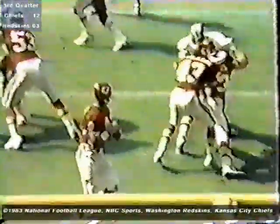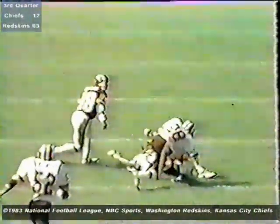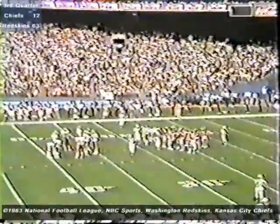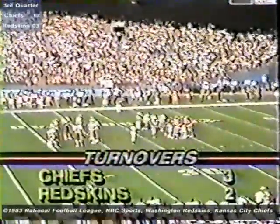Here we see another angle of it. He just threw it up and over the top. The defensive backs wouldn't have been able to get there. Carson had a step on him. Turnovers have made a big situation in this ball game. Turnovers now. Chiefs 3, the Redskins 2. Carson, shake it up. We've got a timeout.